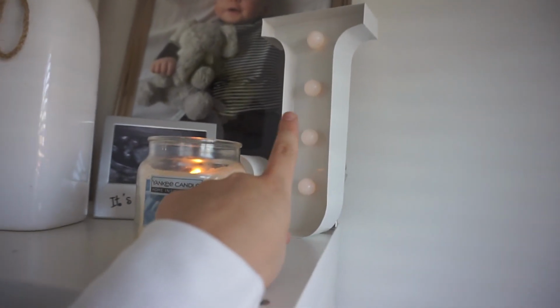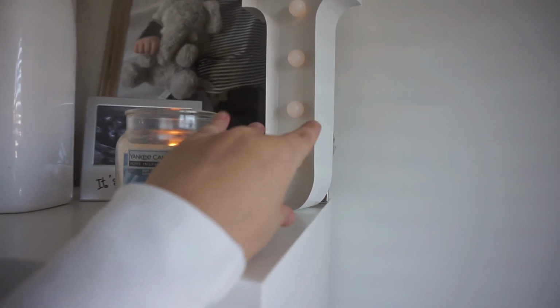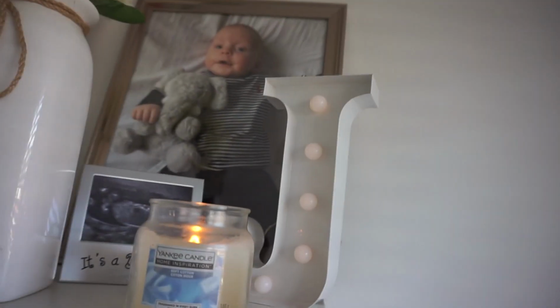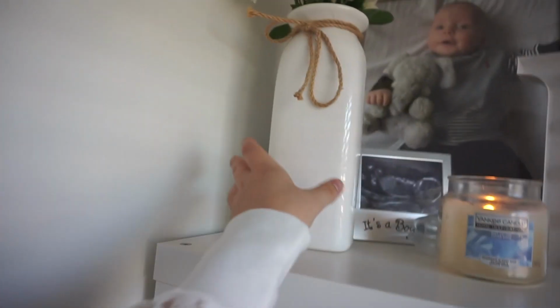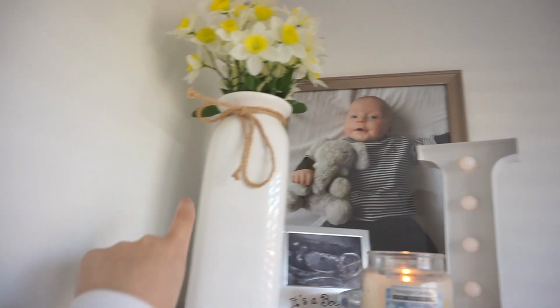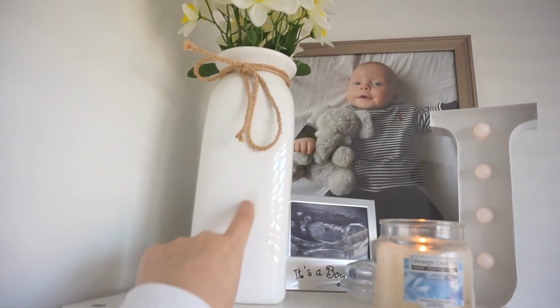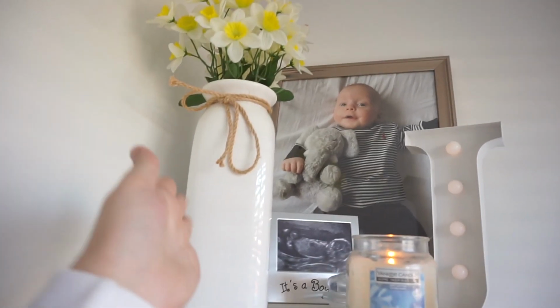I've got Yankee Candle. This you probably will have seen. I got this from, I think, Primark, or I want to say Home Bargains, something like that. But it's just a little light. It needs the battery changing, but it's just a little J. So yeah, I like that. It's quite cute. Now this goes everywhere. This was downstairs, and then I decided I'm going to put it in here. So this is from Home Bargains, and then the fake daffodils are also from Home Bargains, and I just thought it looks nice up there.